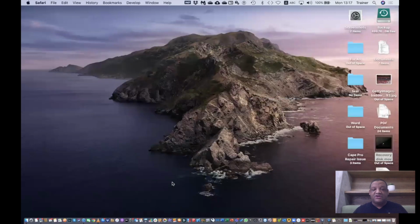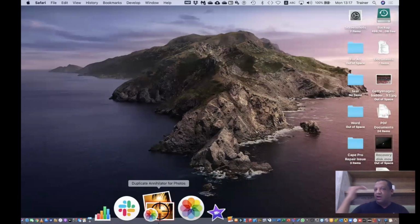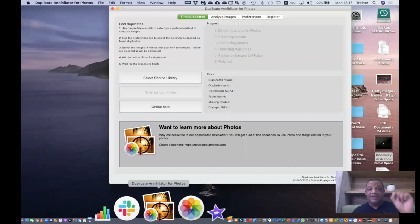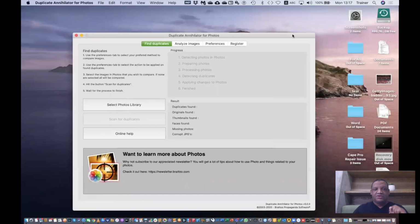So this piece of software does a fantastic job, and what it does is it will scan through your library. It won't delete the photo. What it will do is add a keyword saying duplicate. So I can select my library and start scanning it. If you've got a massive library, it can take a good couple of hours to half a day, depending on the size of your library. I do recommend doing it overnight.